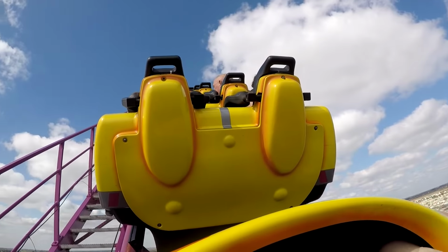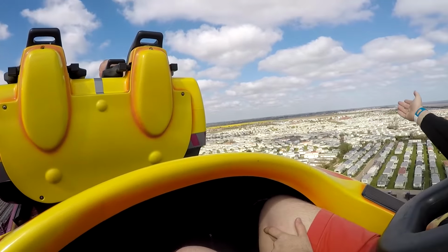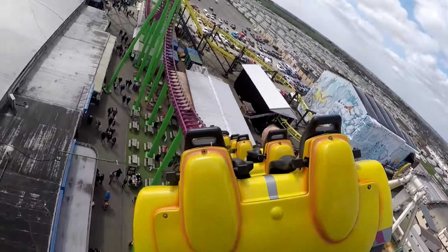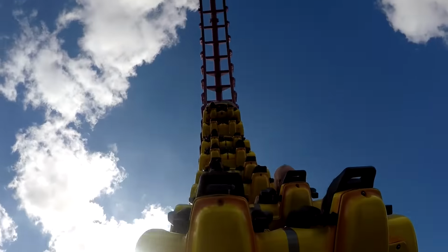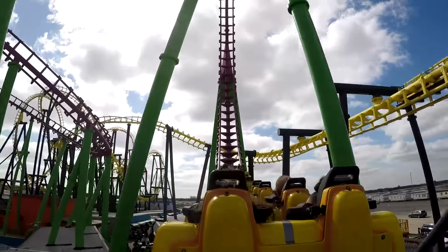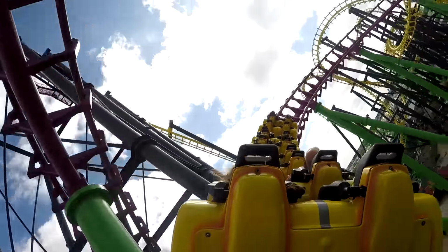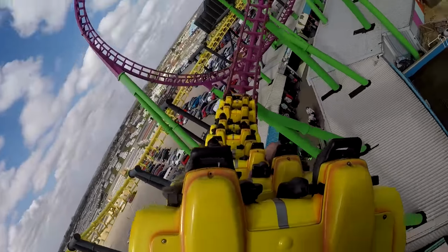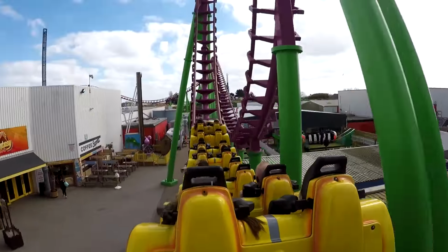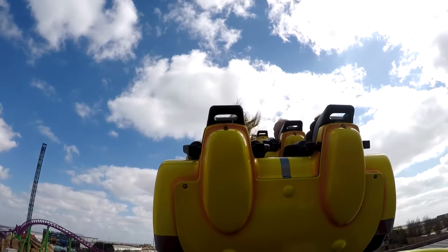But you get some nice views as you climb this lift hill. Just imagine if this was a travelling fairground, how many rides you'd have with all these. Look at that. Crazy. Here we go. It's such a good coaster. Wow. It is the smoothest Vekoma going. Honestly, it's beautiful. So relaxed. I could genuinely sit on this all day.